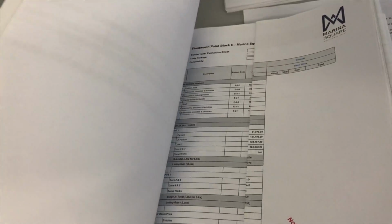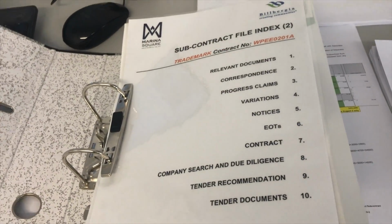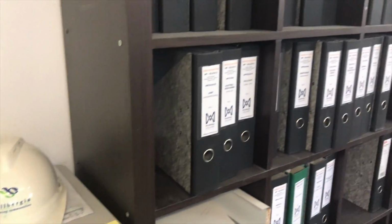My roles and responsibilities will vary depending on the life cycle of the project. The stages I will be involved in for the development of the Science and Engineering building are pre-contract phase, construction phase, and post-construction phase.